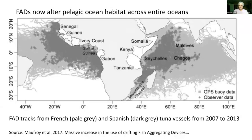What is clear from the huge increase in density of FADs all the way across the world oceans is that, certainly across the tuna fishing regions of the world, FAD use is ubiquitous. And here are just two of the fleets, the French and Spanish fleets, and all the tracks of the FADs from those fleets. And what you can see is that they do cover entire ocean basins. So whatever effects that FADs are having on behavior and ecology of wildlife, it is something which is being felt ocean-wide now.